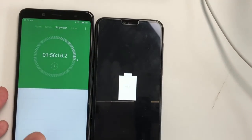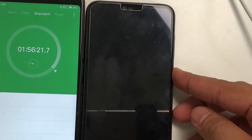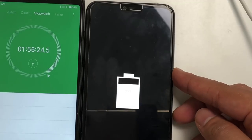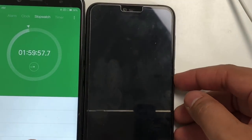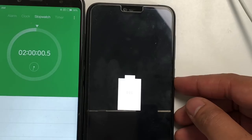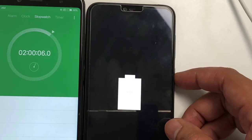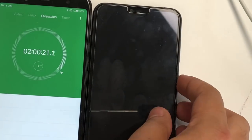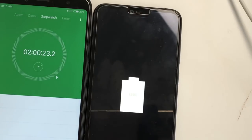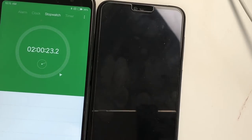And now it's near about 2 hours. 99%. So 2 hours, 99%. So at 2 hours 23 minutes it's 100% charged. So you see Nokia's battery takes a long time.